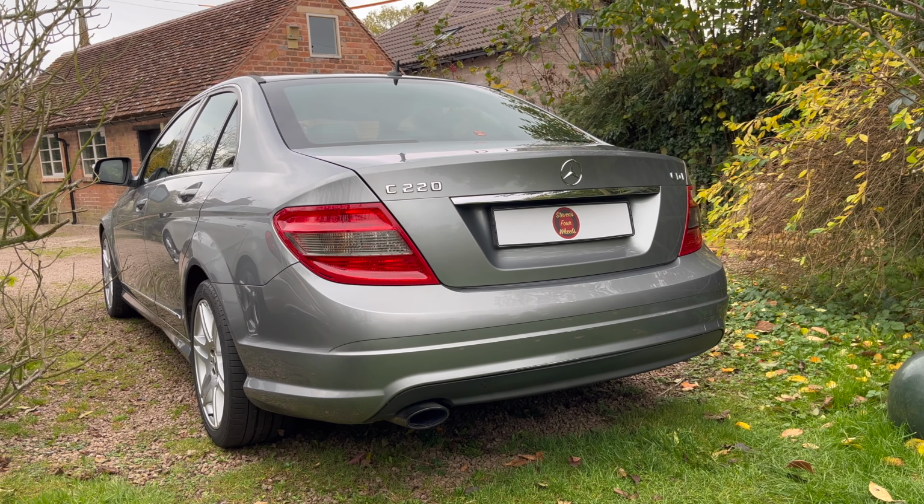It's in the sport spec, and I think the sort of middle spec. You had an SE, which was more of a basic model, and the sport in the middle, and you have an elegance model at the top, I believe that was the way. I could be wrong about that though.